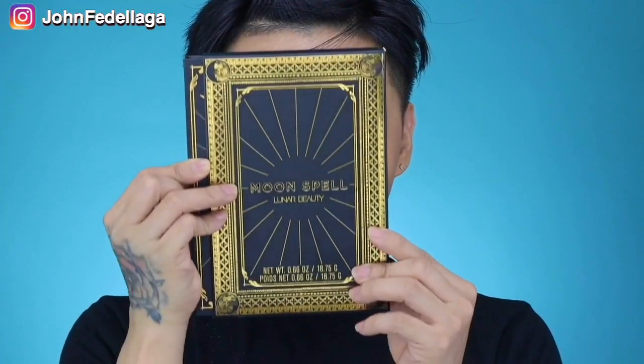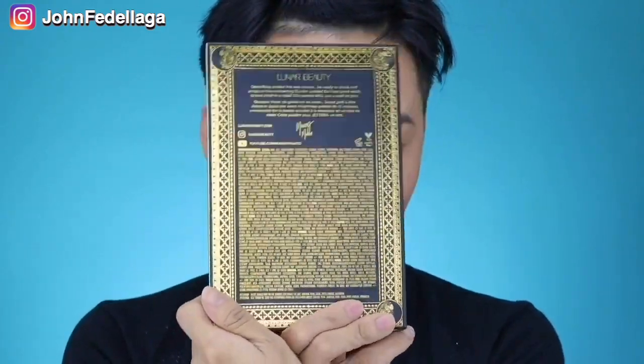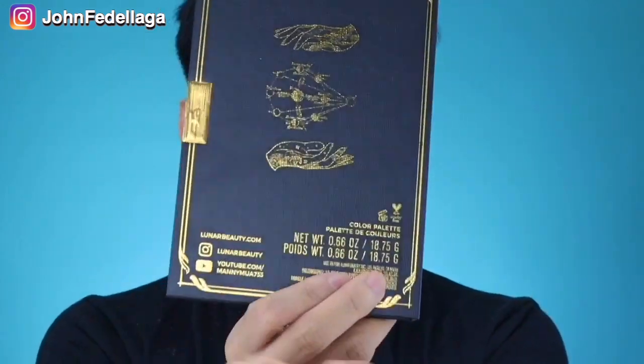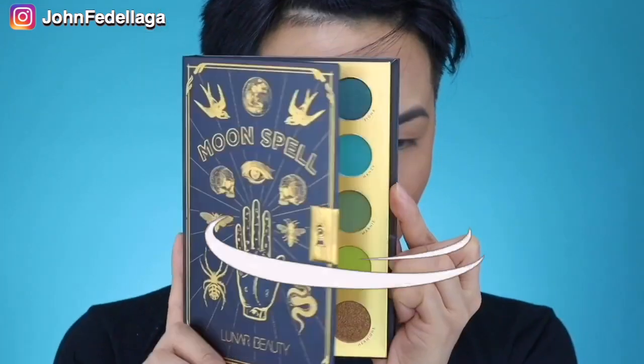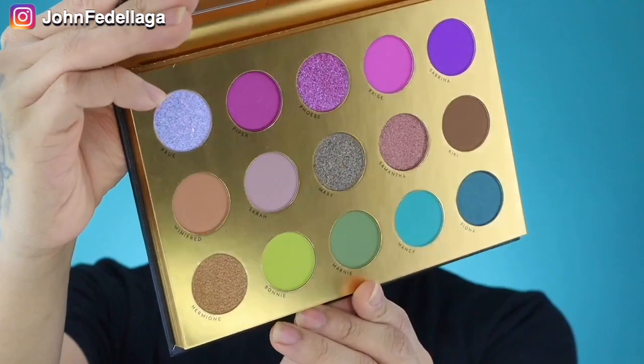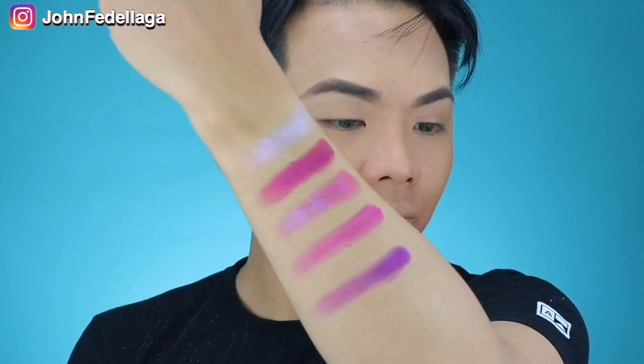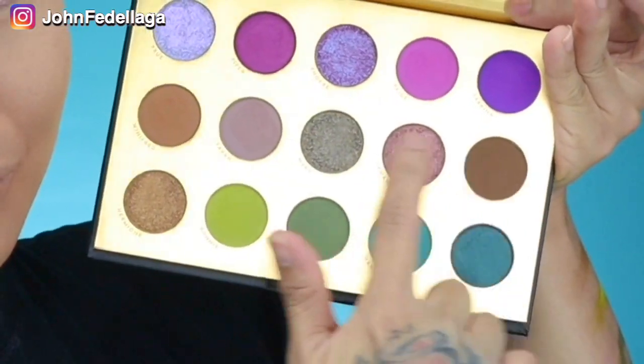So, here is the packaging. I am really in love with this packaging. This packaging is so unreal. Ang ganda ng buksan niya, and para talaga siya book of spell, and that according to him, that is his peg for this palette.